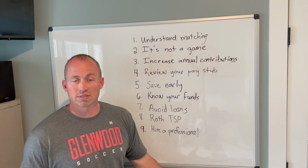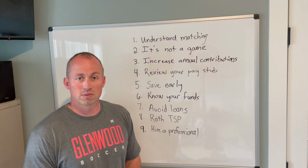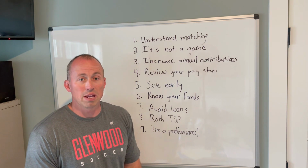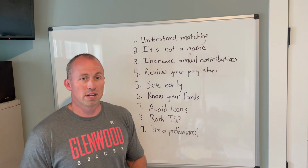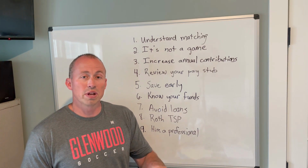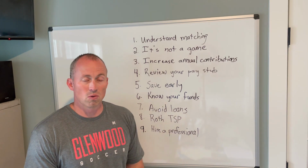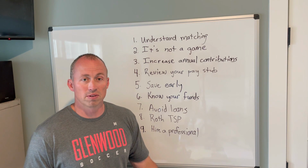And then you've got your life cycle funds, which are a combination of those 5. Know how those funds work. I've talked to people who have been with the government for 20 years, and they have never changed anything with their TSP. Over the past 20 years, all of their money has been going into the G fund. The G fund is the most conservative of all of your funds.